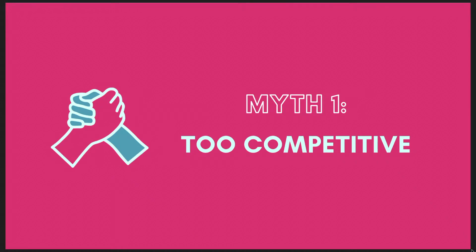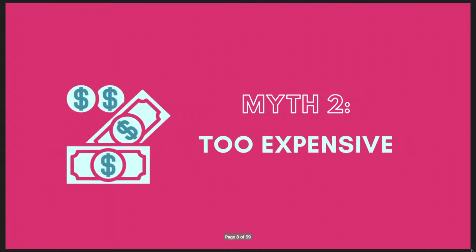Guys, so that's myth number 1 that we're going to share with you today, and why this is a myth. Myth number 2, too expensive. Maybe you're here today and you think selling is just too expensive. And that's right if your mindset on selling is making a bunch of items and then trying to figure out how to sell it.